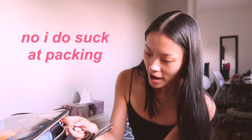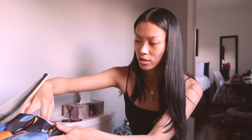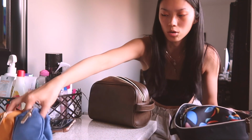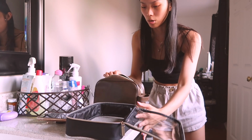My issue isn't that I suck at packing, it's just that half the things are either in the washer right now, or I can't pack them because of medication and stuff, you can't pack that until the day you're leaving, because I need it in the morning, so it's kind of a struggle. Like moisturizer, I can't even pack that yet, and hairbrush, maybe some makeup, I don't know, we'll figure it out. Do I need these? I don't think I need these at all. I might just throw it all in here and hope for the best.